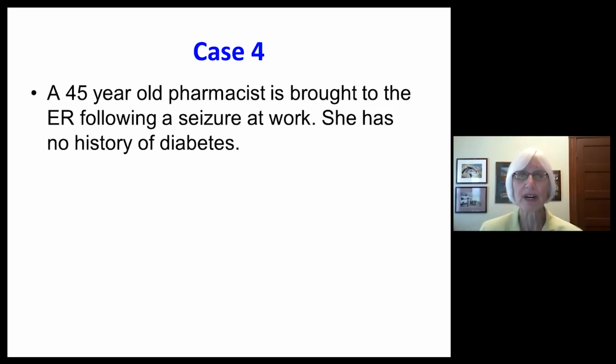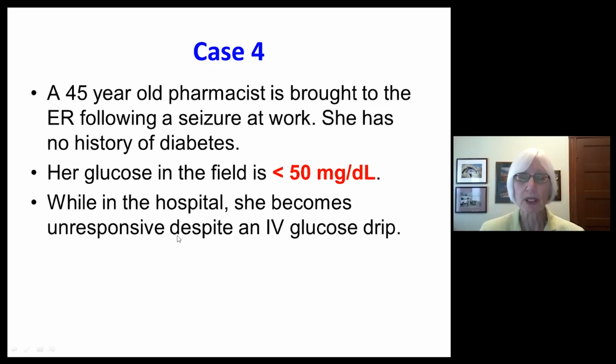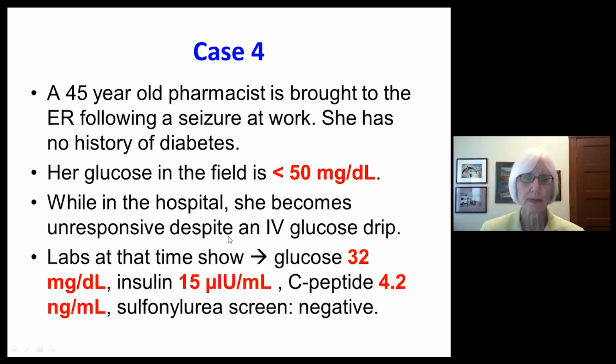This is a 45-year-old pharmacist brought to the ER following a seizure at work. She has no history of diabetes or of seizures. Her glucose in the field by the EMS team is less than 50. And when she gets to the hospital, she's put on an IV glucose drip, yet still becomes unresponsive. During her unresponsive episode at the hospital, her labs show a glucose of 32, insulin of 15, C-peptide of 4.2, and a sulfonylurea screen, which is negative.